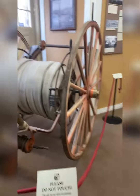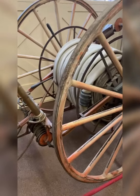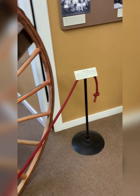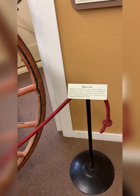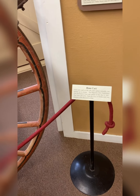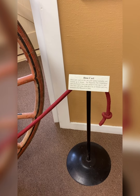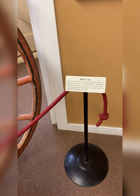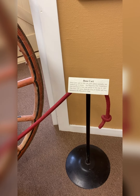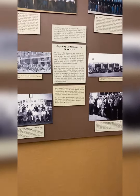Hey, look at this. It's an old fireman's hose trailer. Look at that. It's cool. Hose cart, pulled manually, not hitched up to horses. So the people pulled them. Yep. The fire department here first purchased one similar to this one in 1891. This came from the city of Trosco, which was donated to the museum in 2004. That's so cool.